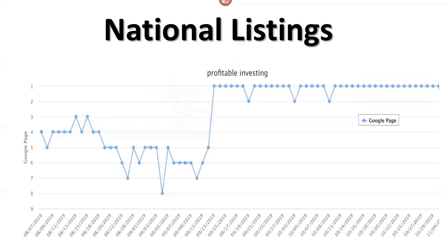Here's a national listing for profitable investing. I mean, that's a pretty tough keyword. These guys were on page 4 and they'd been there forever. And their original ranking, they dropped. They were way worse for the wear. But then at some point, look at what happened. Boom, right to the top. This is what happens when Google raises their trust and their authority. That's the result. That's what can happen.